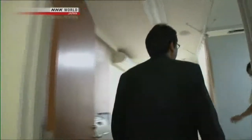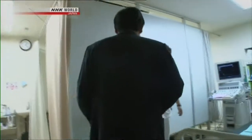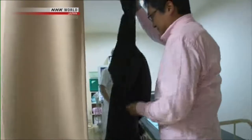Yuji Fukuda has been receiving treatment for dilated cardiomyopathy. The condition affects the heart muscle, and there is no cure.